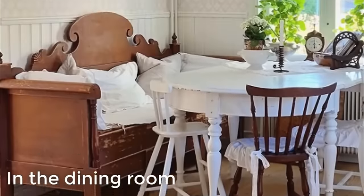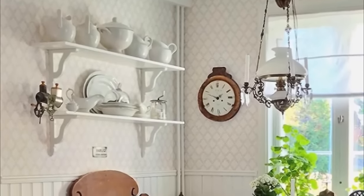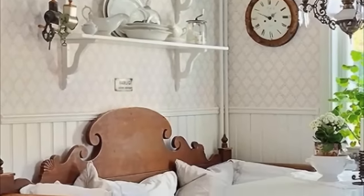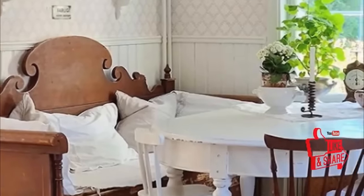In the dining room. The wooden furniture stands out against the white background of the space to take on the character of the rustic style. Is daring to have different chairs in a dining room your style?